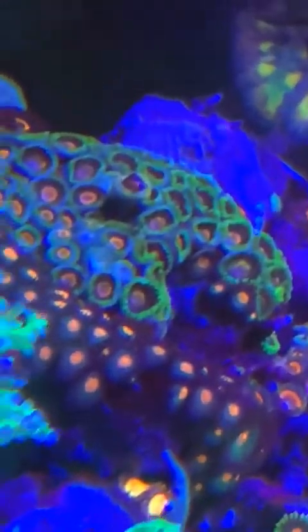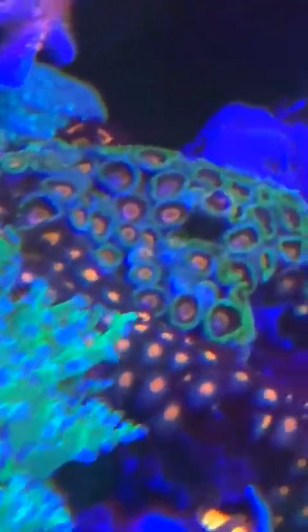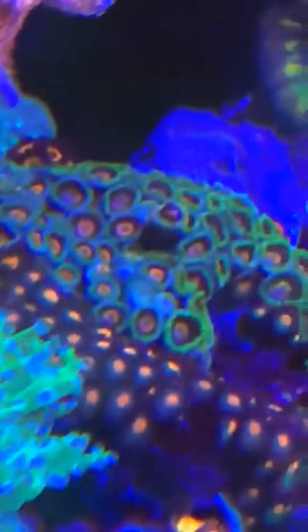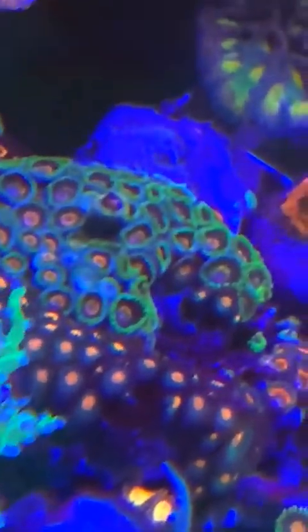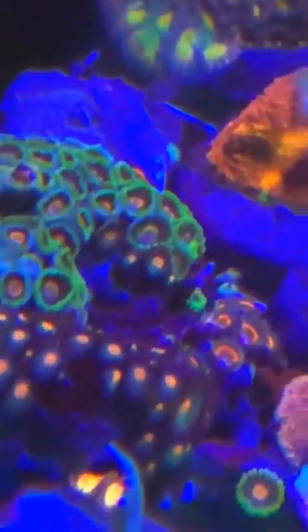And I know some of you guys with tiny nano tanks probably can't fit it in your tank. But anyways, gotta love a nano. I don't know any coral too big to fit in my tanks, to include my nano. All right, so that's a garden of polyps, number 18.